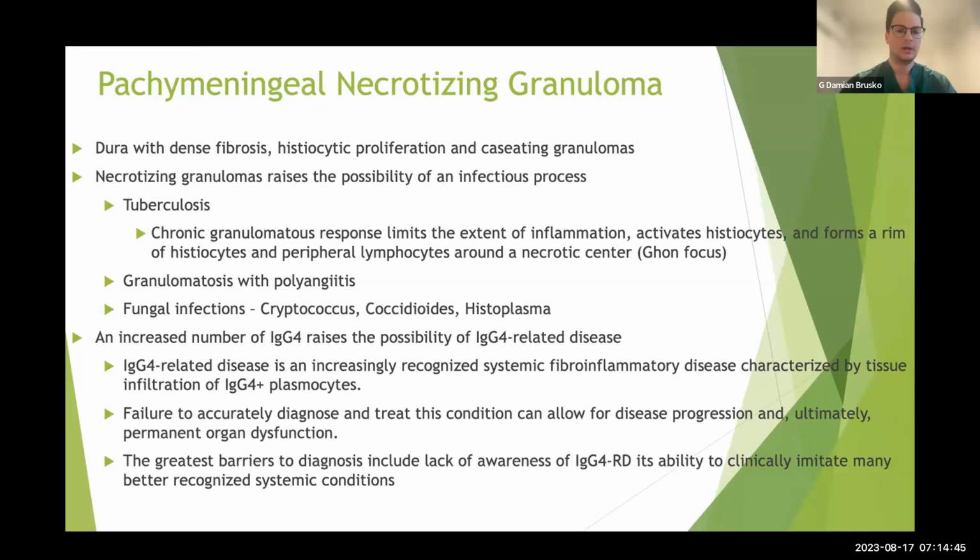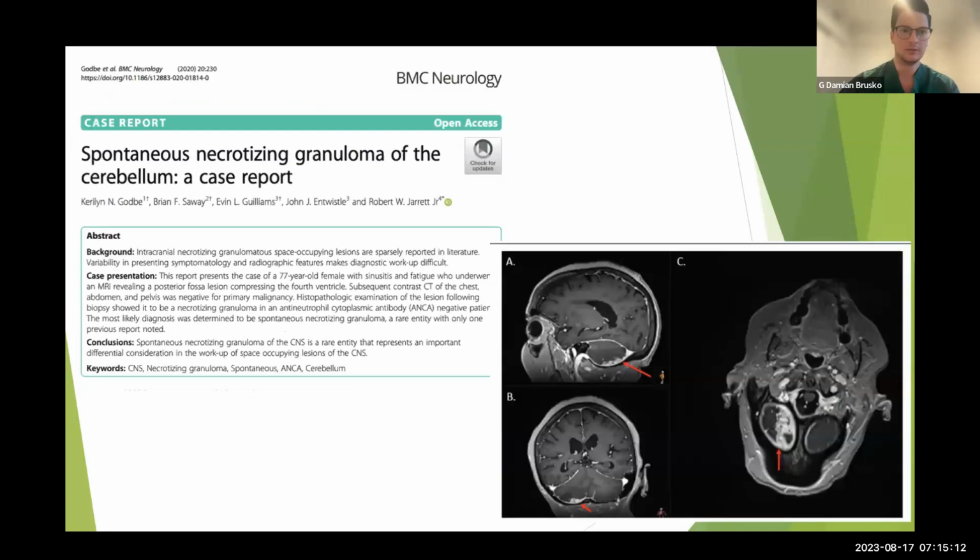The greatest barriers to diagnosing it include lack of awareness. It's a relatively uncommon disease, especially for us as neurosurgeons, and it can imitate many better recognized systemic conditions, which seems like what happened in this case. It's still unclear whether this is truly an IgG4-related disease, as all his immunoglobulin levels were within normal limits, and additional workup was all negative.